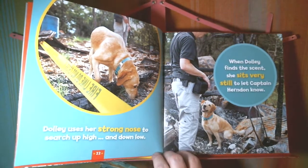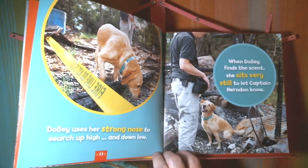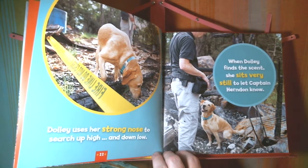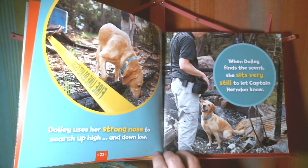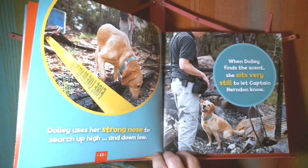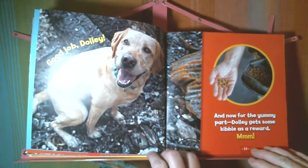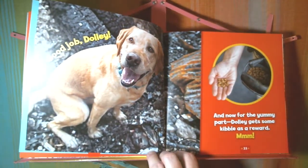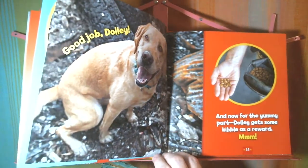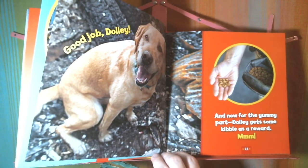Dolly uses her strong nose to search up high and down low. When Dolly finds the scent, she sits very still to let Captain Herndon know. Good job, Dolly. And now for the yummy part. Dolly gets some kibble as a reward.